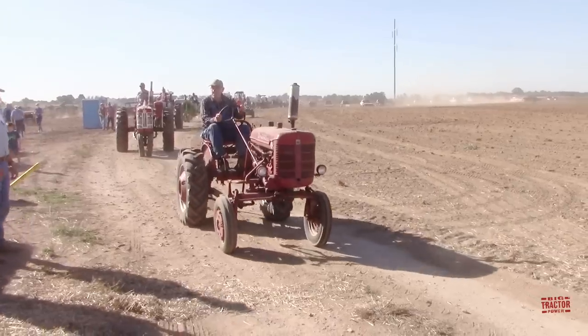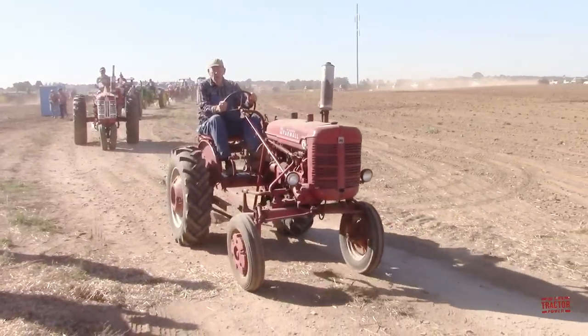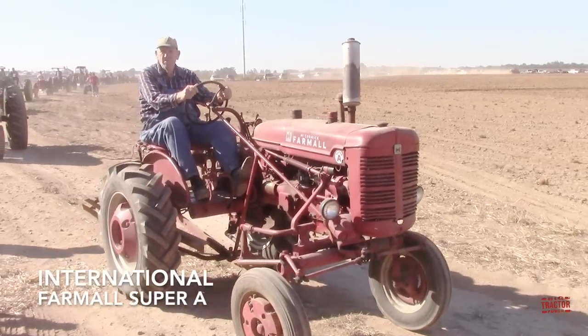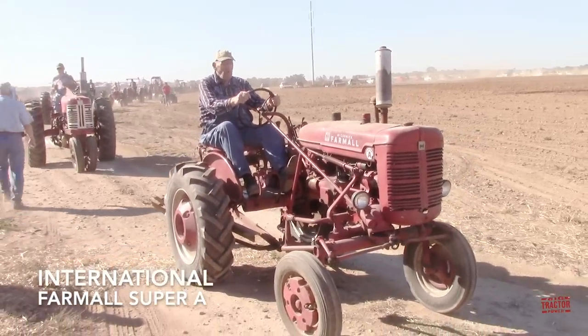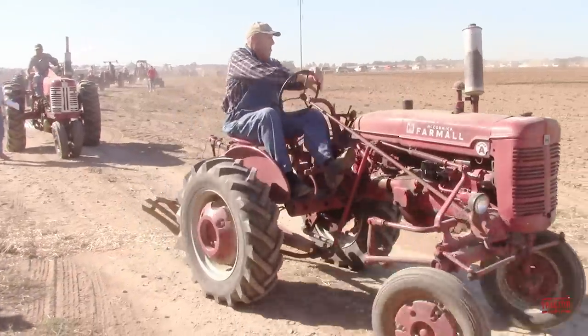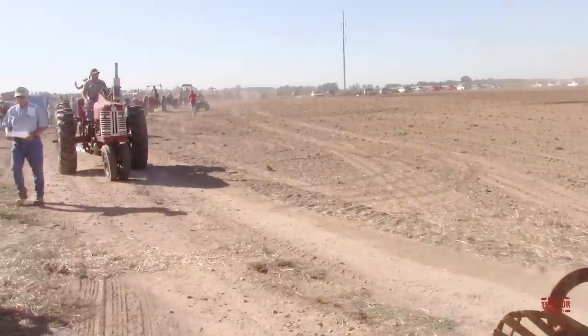And our second tractor here this morning is Mr. Ray Fleming from Hopkinsville. It's a Super H 1952 model International, and then a 16-inch plow. So thank you, Mr. Fleming. Thank you, sir. Appreciate it. Nice full farm tractor there. Plowed many acres with that tractor over the years.